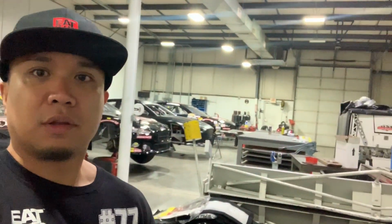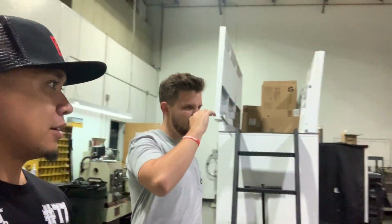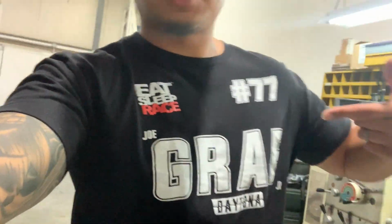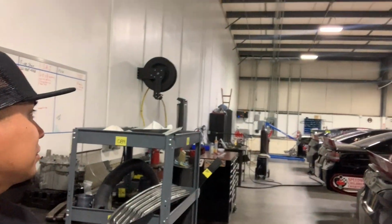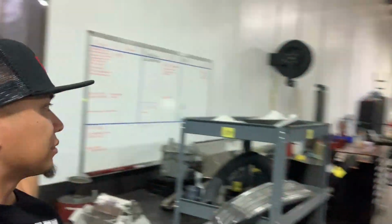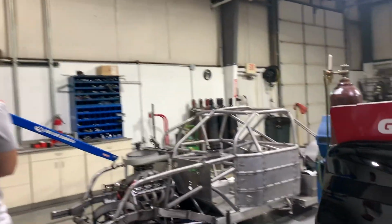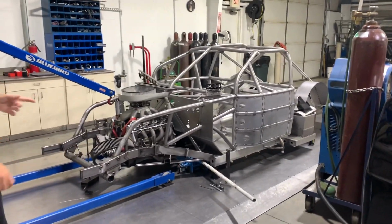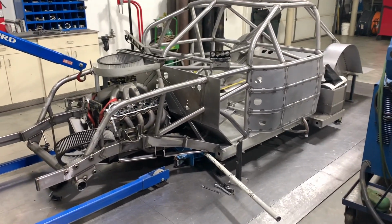Got it. All right, so this is what, part of the shop? Yes. So I see another door over there. It's 2 halves. Of course, I had to wear my Joe Graf Jr. shirt. So yeah, we got all the cars over here. We got one on the setup plate over there getting put back together if you want to go see that. So this is one of your cars? Yeah, this is one of my cars. This is the one that we unfortunately wrecked at Toledo.